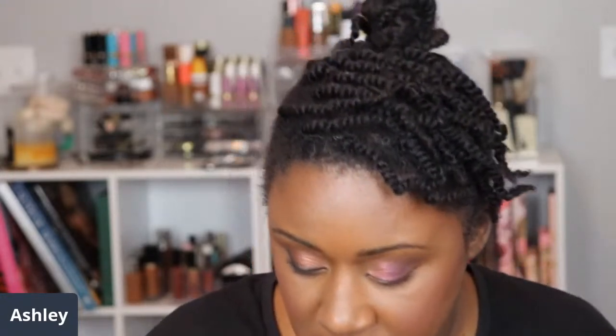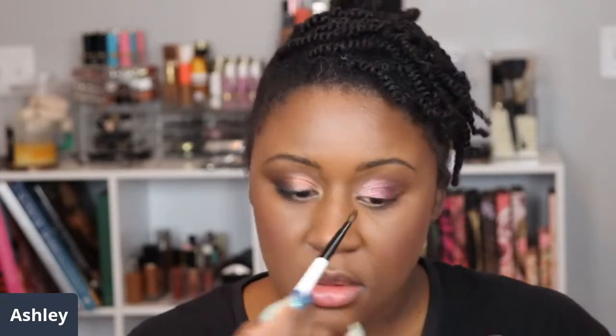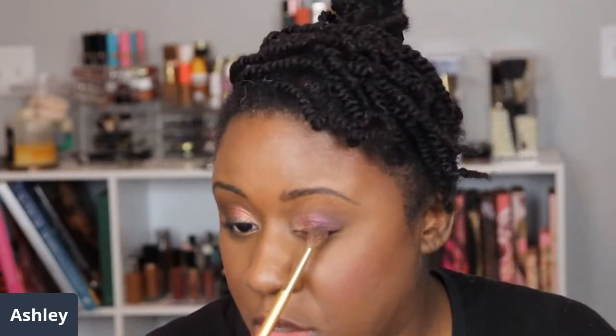Okay. I'm going to take Pandemic Pale. I'm just taking that shimmery pink toned shade on the inner corner. Okay. That's pretty. It's got some sparkle to it, but there's not a lot of shine with this, at least with the purple shade there.